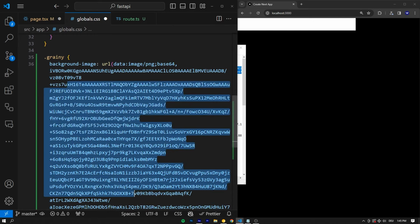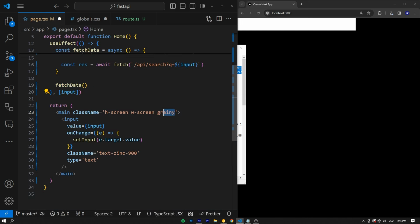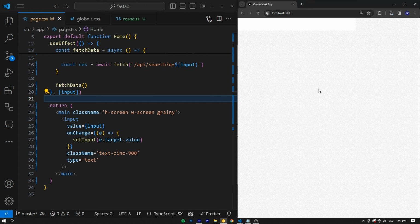And you can see the reason why we don't want to type this out, right? This doesn't make any sense. So we're just going to paste it here in our globals.css, and that's going to apply the grainy texture right here to this class name. If we save that, we can already see what happens. There is our grainy texture. Very, very nice. And the input still remains right here.